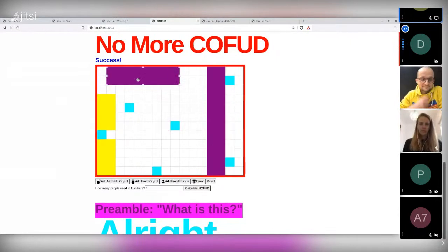And what I was showing here with this rectangle is that if you have a room that is not perfectly rectangular, you can just block out portions of it with a fixed furniture object. So this could also block out a strange corner, or maybe the supply closet where you don't expect people to be working or sitting. So that's pretty much COVID.